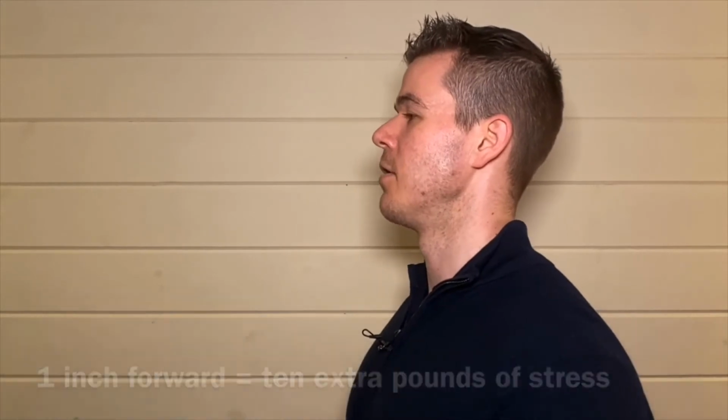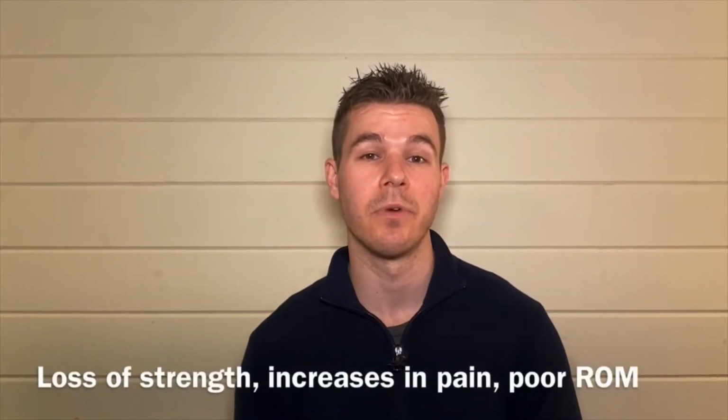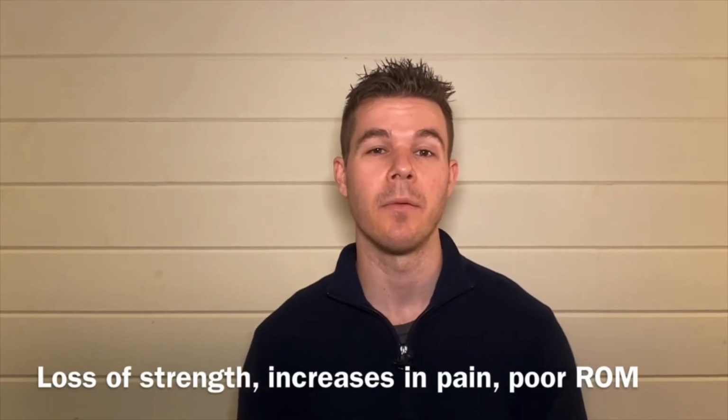So if this is ideal picture perfect posture and my head is roughly 3 inches forward, I've added 3 times the weight of my head in terms of what those muscle tissues have to do. What that does is fatigue the muscle tissues and the ligaments, actually stretching them over time. When you reach that point of no return, you have a loss of strength and a loss of range of motion, and oftentimes people come in and say, doc, I just can't turn my head as far to the left, or I just can't turn my head as far to the right.